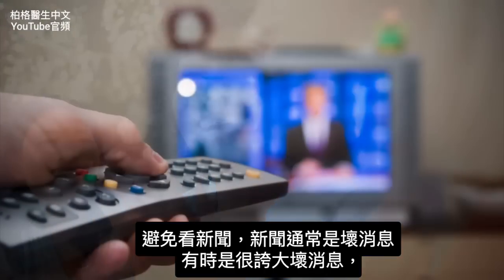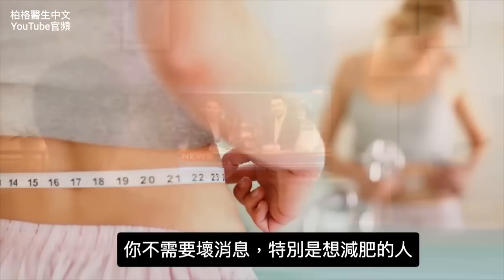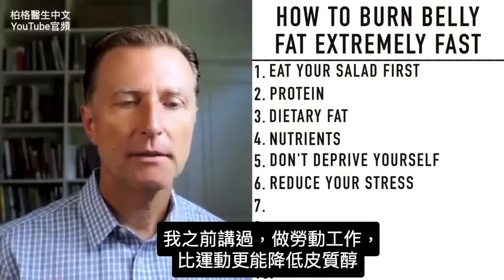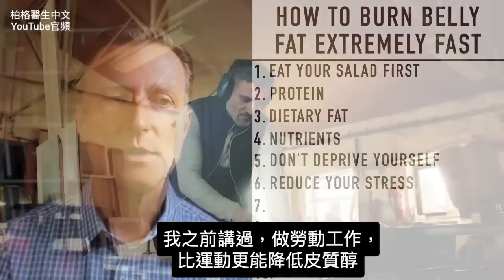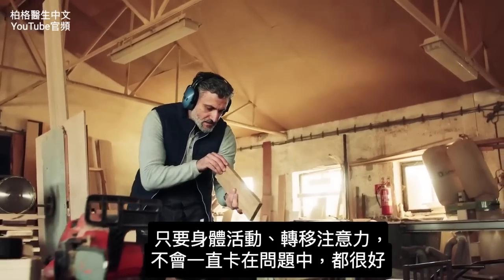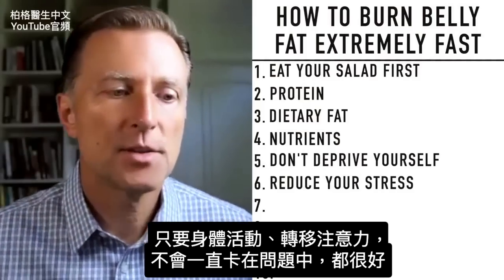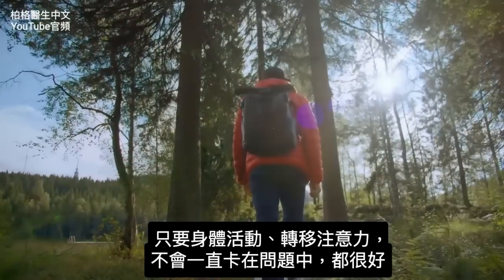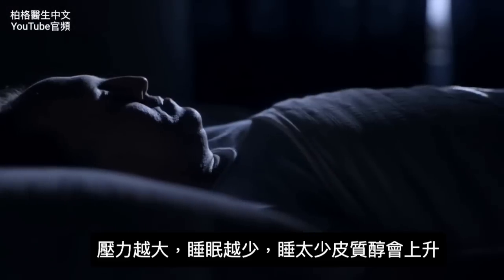The other thing is to avoid the news because the news is mostly bad news, and sometimes it's exaggerated bad news. And you just don't need that, especially if you're trying to lose weight. I've mentioned this before in my videos, but physical work, even as compared to exercise, can help you reduce cortisol because it not only mobilizes your body, it gets your mind off problems. So anything you can do to get your mind off the problem would be a very beneficial thing for stress. Long walks in nature.